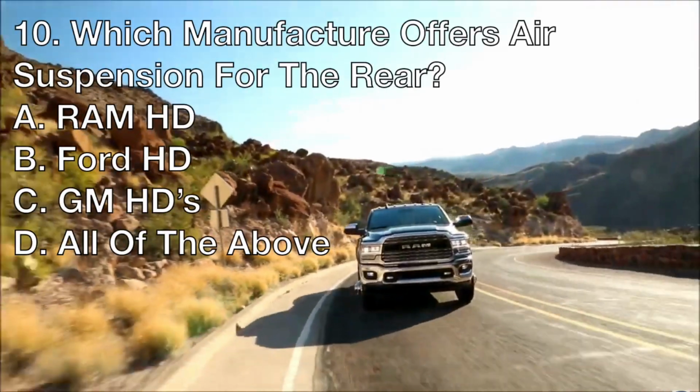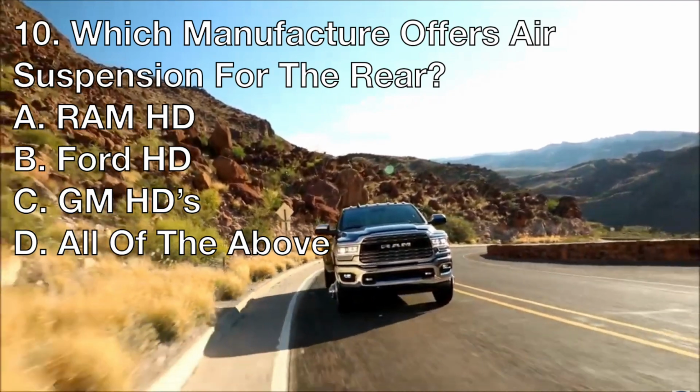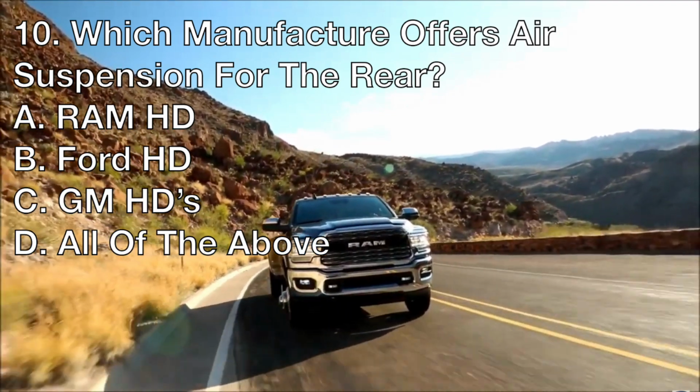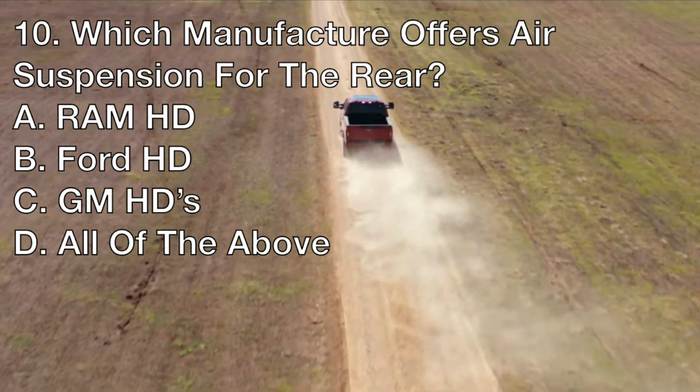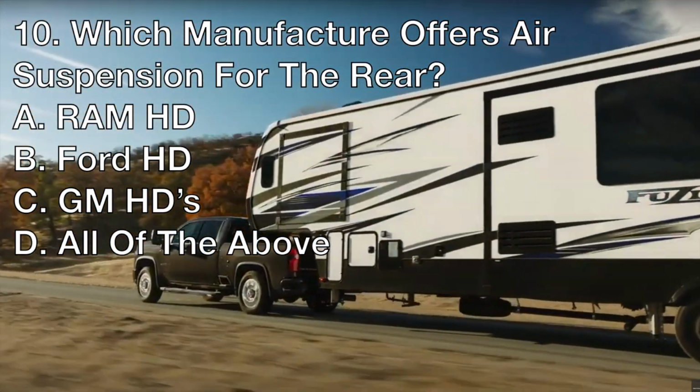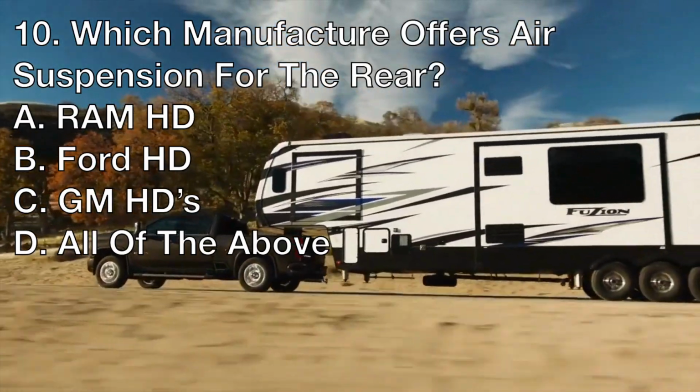Alrighty, let's get down to the last one. I'm going to have to stand for this one. Alright, last question. This is the easiest one on here. Which manufacturer offers air suspension for the rear? Is it Ram, A, Ford, B, GM, C, or D, all of the above? That's the easiest question on there.